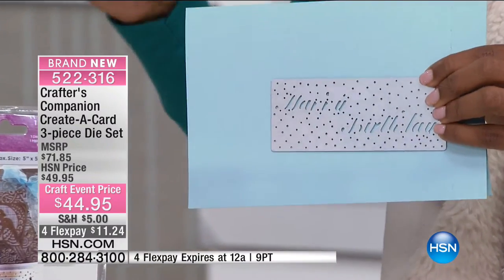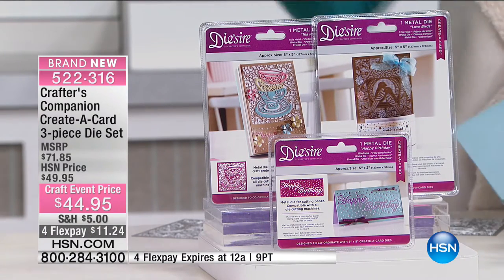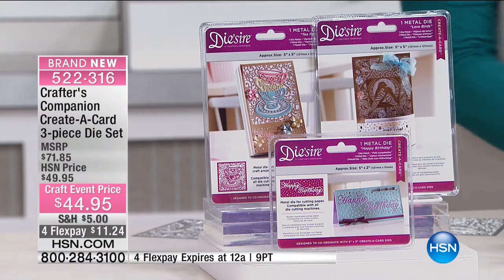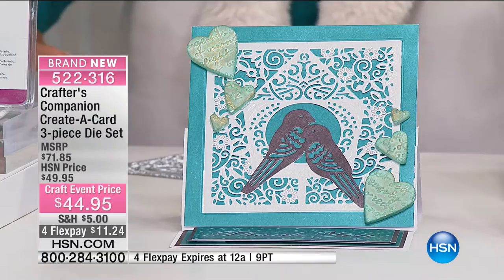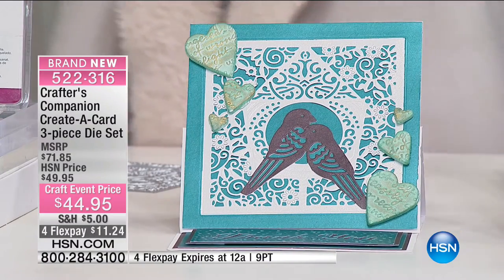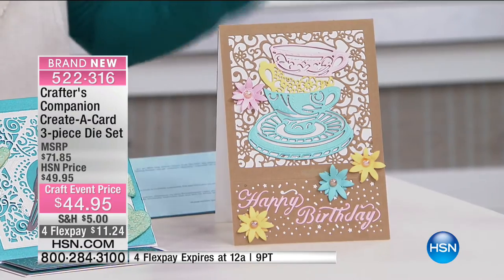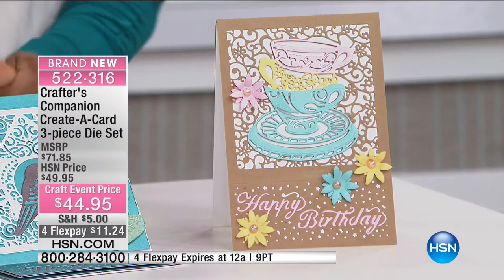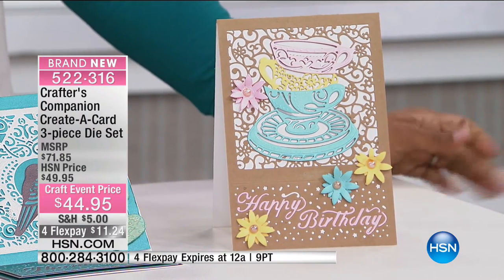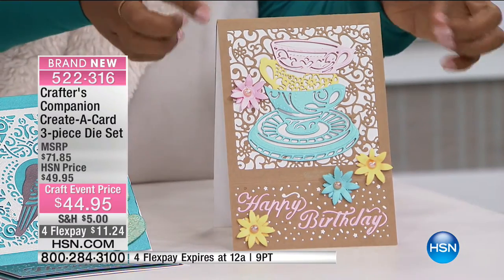All right, so you're getting all three dies here, beautifully done, and they come individually boxed and individually packaged. They're compatible with all die cutting machines, including the Gemini, the Cuddlebug, and all of the different die cutting machines you might already own. If you already have some dies and got excited and used them, and now all your projects look exactly the same, you need something that's going to spark some creativity. I think this is great.